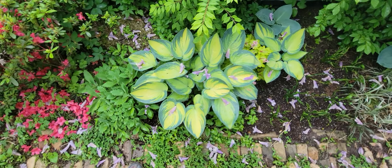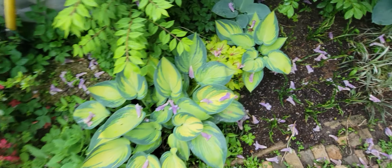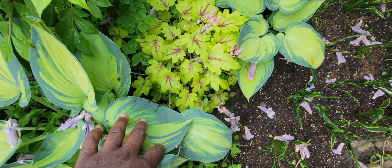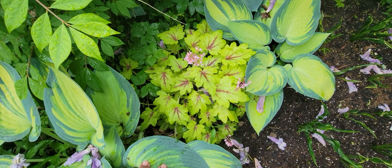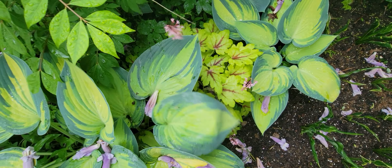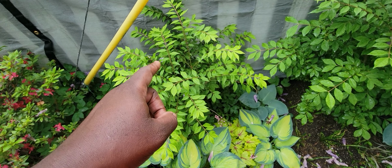Hostas. I mean, what can you say? They're just like beacons of light here. It's blocking out this coral bell, but it's loving its little shaded area back here. It's beautiful. Look at that. Not bleeding heart.